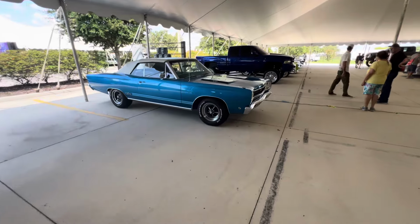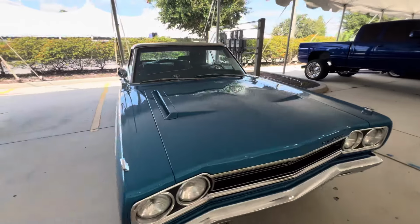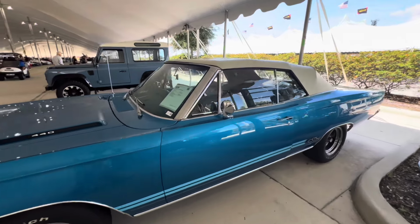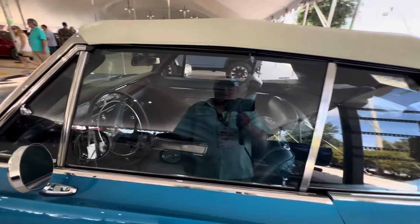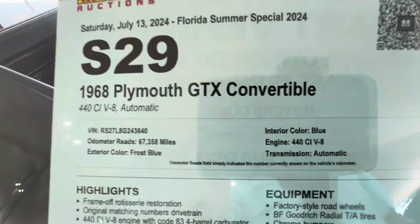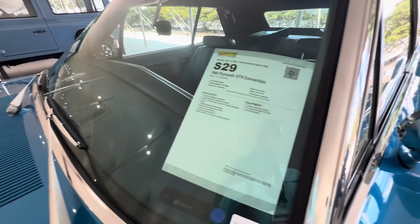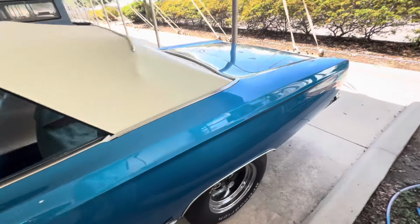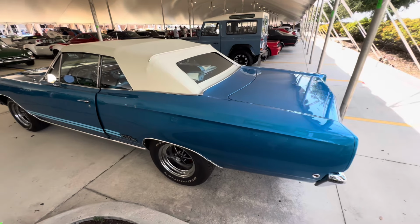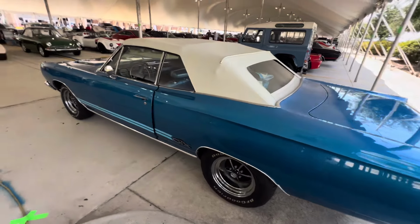That's what I'm talking about right here. Mopar action. Beautiful GTX 440 convertible. V5 blue, the white top and light blue interior. It's a striking combination on this car. '68 GTX. Doesn't state how many they made. I think there's a little over 1,200 made in '68. Man, I love that GTX.